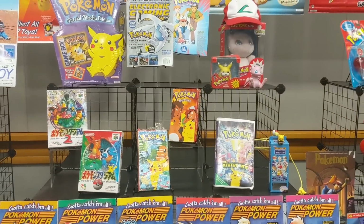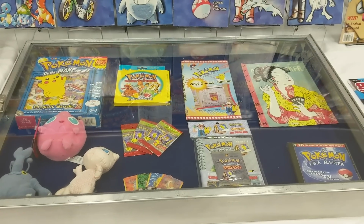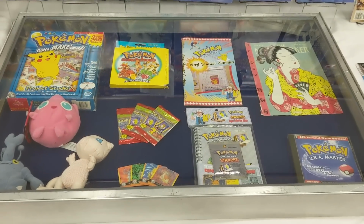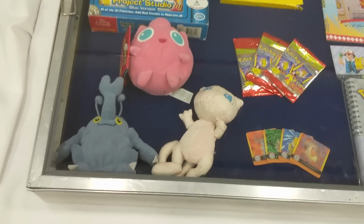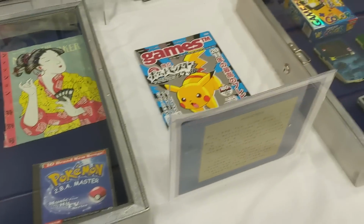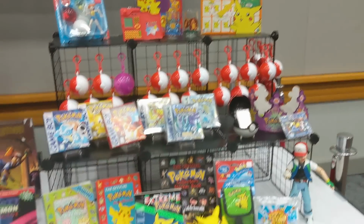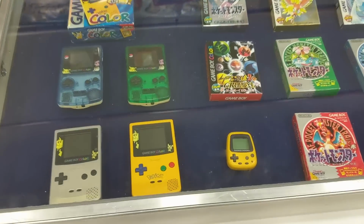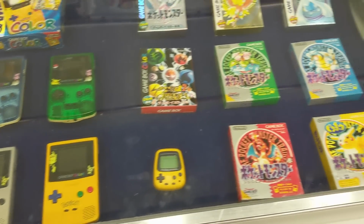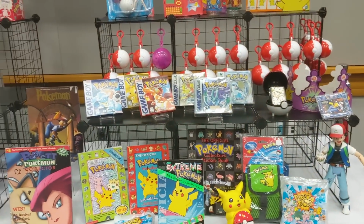Got the Pokemon series. Here's some classic Pokemon stuff. Isn't that neat? And then more Pokemon stuff. It all started on the Game Boy. So celebrating 30 years of Game Boy with Pokemon and those Burger King toys. I think that's what those were.